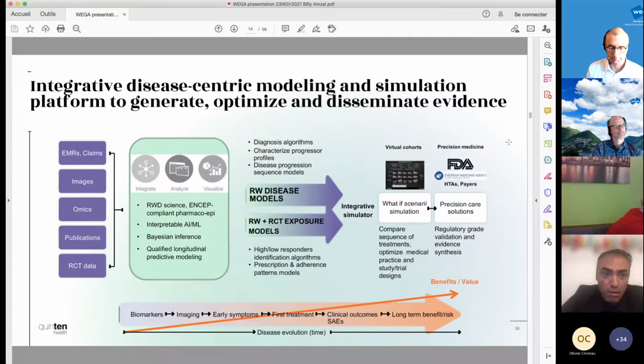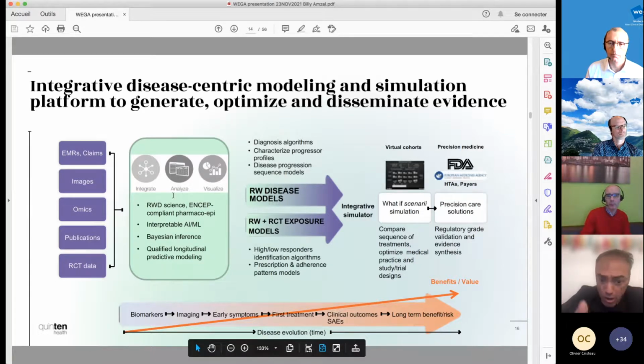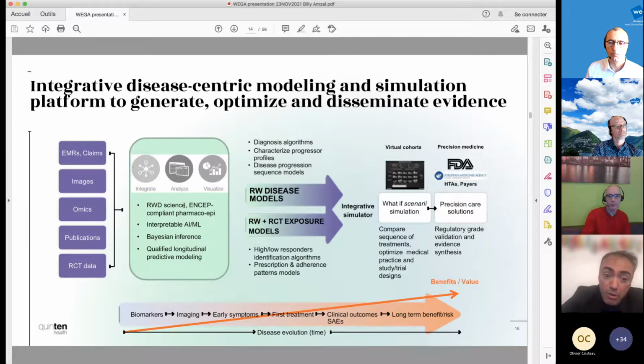So ultimately, a vision to integrate all those data sources within a disease-centric modeling and simulation platform would be to combine those data and process them with adequate analytics, so interpretable AI or machine learning, and we'll show a few examples on that. Very rigorous pharmacoepi methods to address the typical real-world biases, like channeling effects, selection, or propensity to prescribe a drug versus another in real world, and so on. So real-world data science combined with advanced analytics and machine learning, and combined with statistical modeling that would integrate those different insights into one modeling and simulation platform.